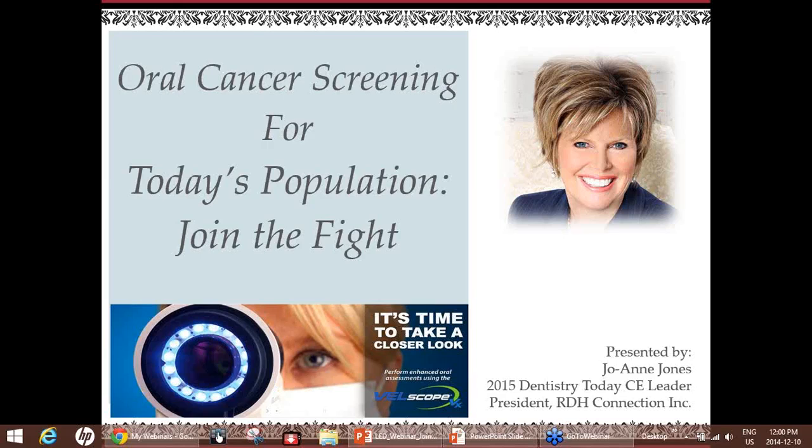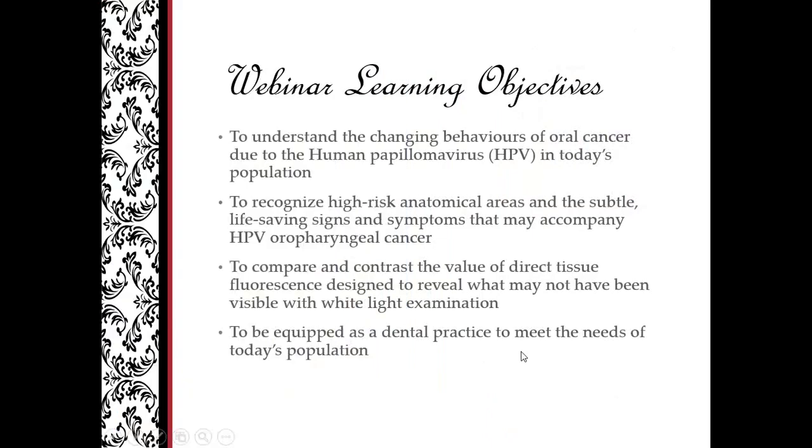So let's get started on what we're going to talk about today. Learning objectives are to understand the changing behaviors of oral cancer due to the human papillomavirus in today's population. Secondly, to recognize high-risk anatomical areas and those subtle life-saving signs and symptoms that may accompany HPV oropharyngeal cancer. And third, to compare and contrast the value of direct tissue fluorescence designed to reveal what may not have been visible with white light examination.